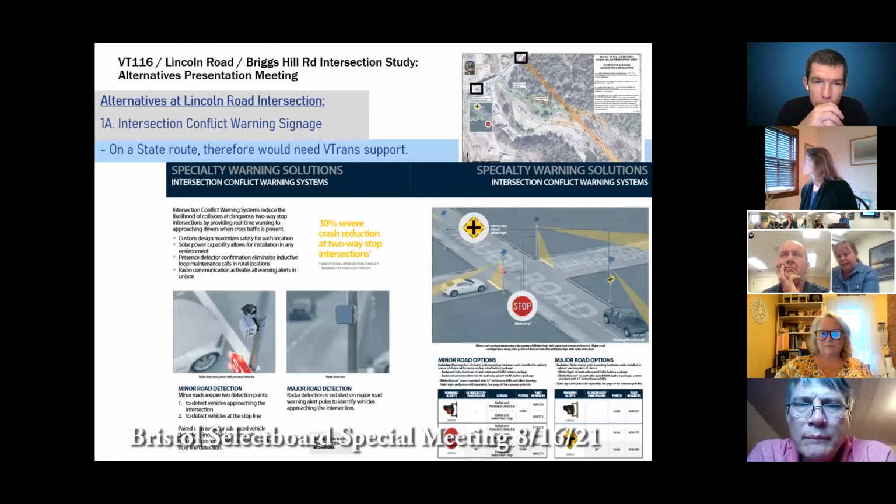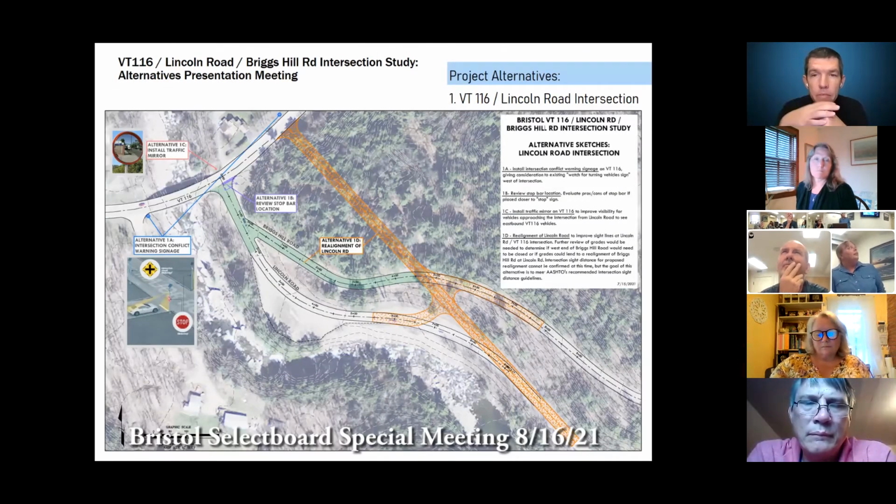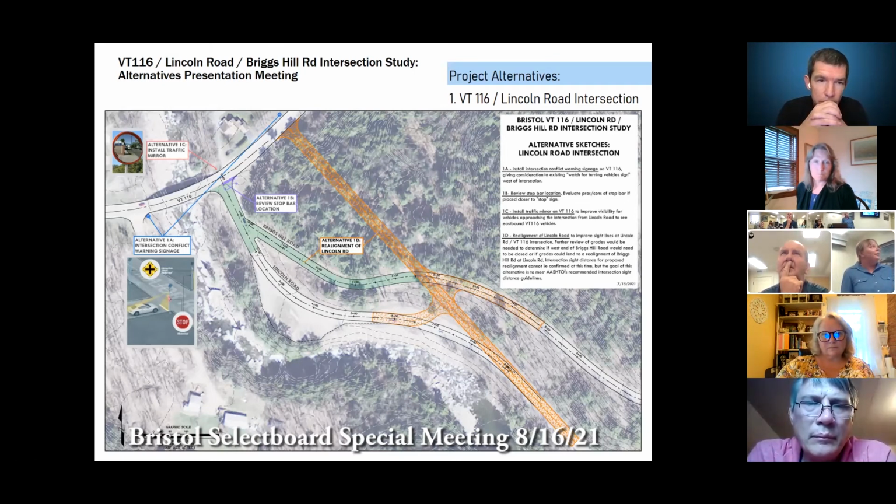Oh, let me go back. So I'll just list them real quickly. We're calling this one the Lincoln Road intersection focus area. The first alternative would be to install intersection conflict warning signage, and I'll show you what that means on the next slide. That would be a new sign here and here, and we'll go over what that looks like in a minute.